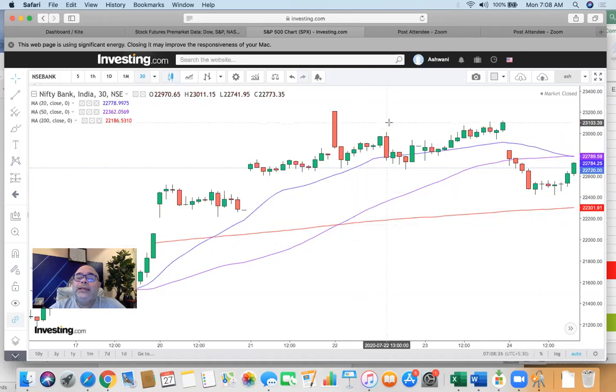Okay, so that should be it for me. My sense would be that even when the Nifty breaks out, chances are Bank Nifty will have trouble in this upper area. So you should try to mess with Bank Nifty only once Nifty is clear from its resistance.